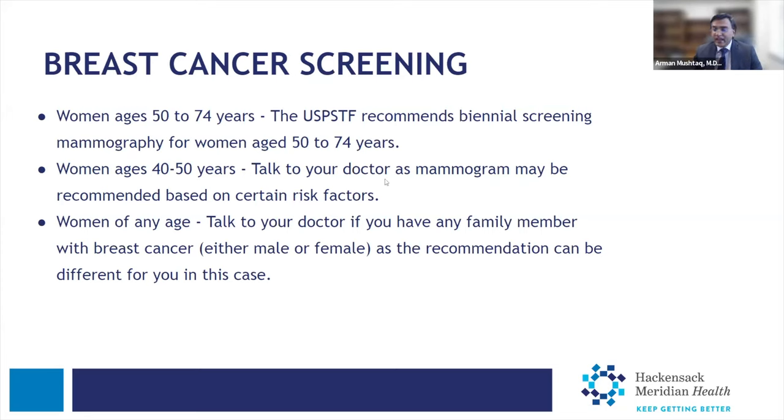Actually, women of any age should talk to their doctor, because talking with your doctor regarding breast cancer screening is important in terms of your family history, male or female, anyone who had breast cancer. Then your screening age can drastically change. So always review this with your doctor.